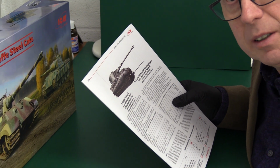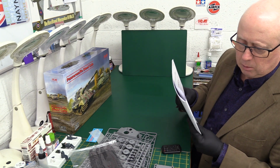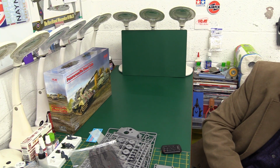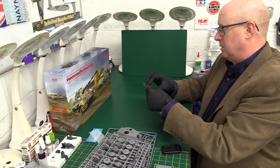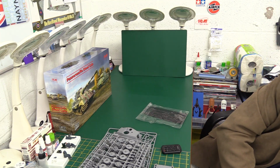Interesting to see what these tracks are going to be like, because they look quite different in their concept. So we shall have a good butchers of that in a second. I'll put that out of the way, not to crinkle anything too much. Oh, he says, and then he gets to look at the tracks first. I've already seen the decals on these, so they can go away.